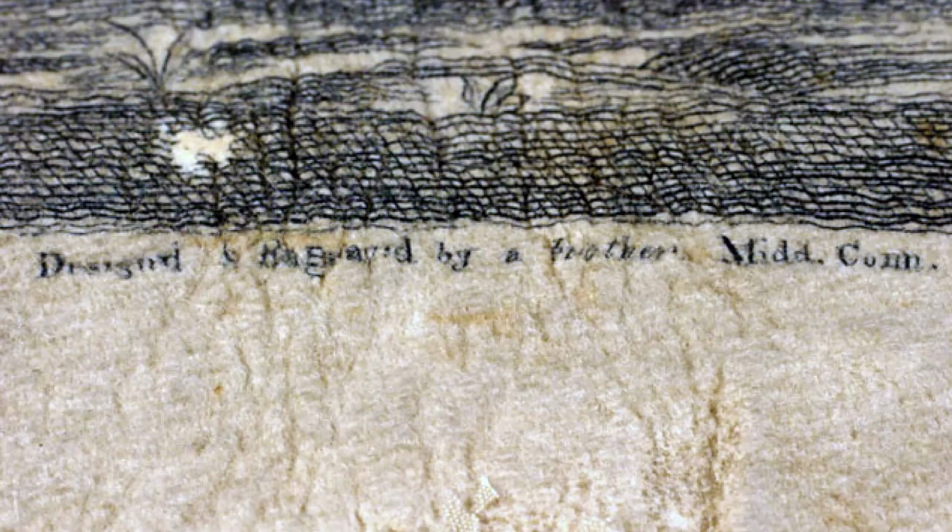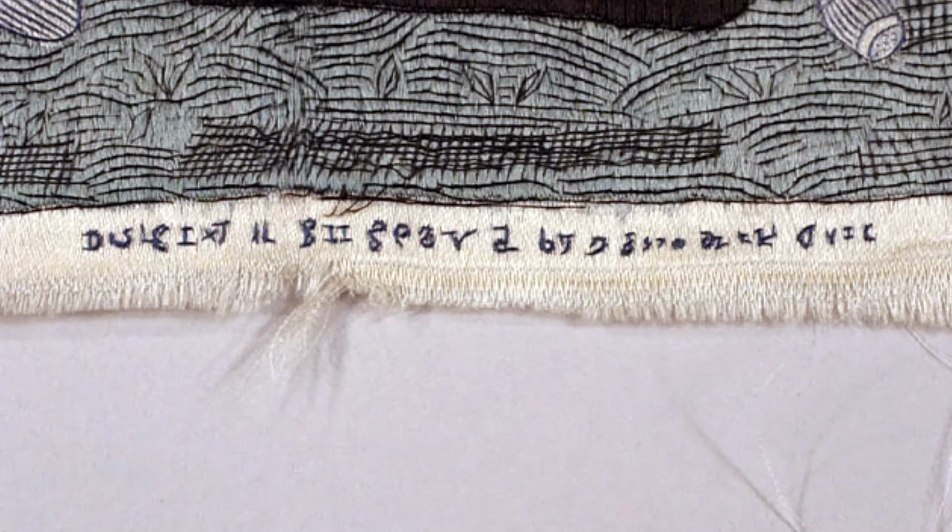And hopefully you can see this. This printed one over here says "designed and engraved by a brother, Middletown, Connecticut." Can anyone read this? Yeah, it's gobbledygook. It's not your eyes, it's gobbledygook.